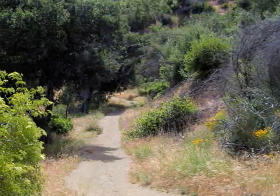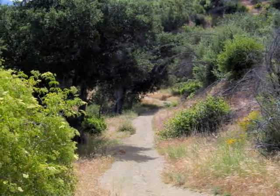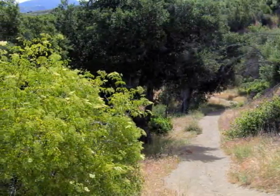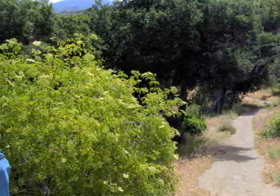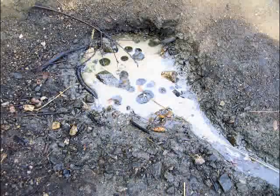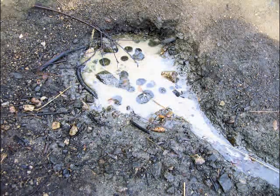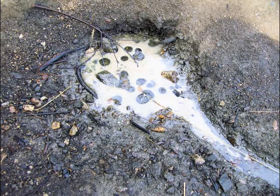This trail continues on at a fairly moderate grade as we work our way up the canyon. At one point, we run across this rather oily-looking stuff bubbling up from underground. This is something not too unusual to find in oil-producing areas.